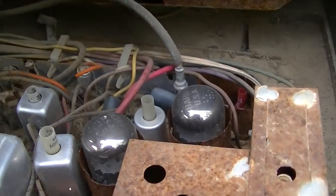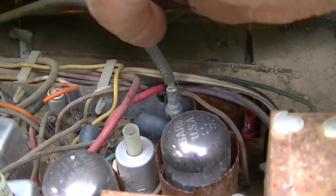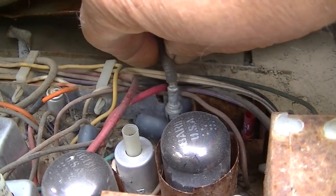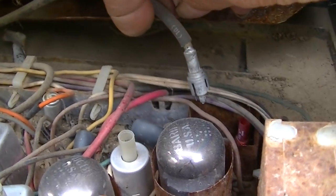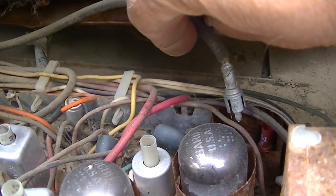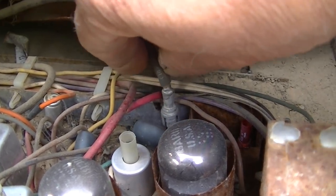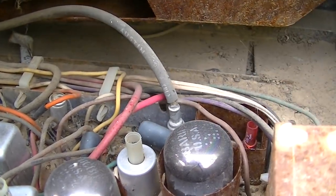So, okay, so what do we do with this? Do we just try feeding an IF signal into it? So this appears to be the IF input into the main board here, which doesn't even appear to be plugged in all the way. So this comes out of the tuner and then goes into the IF on the TV set.